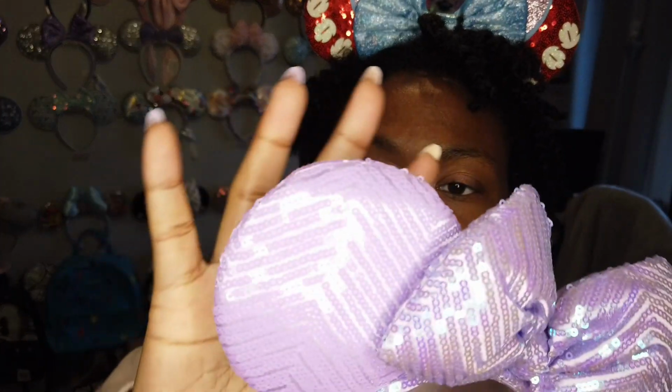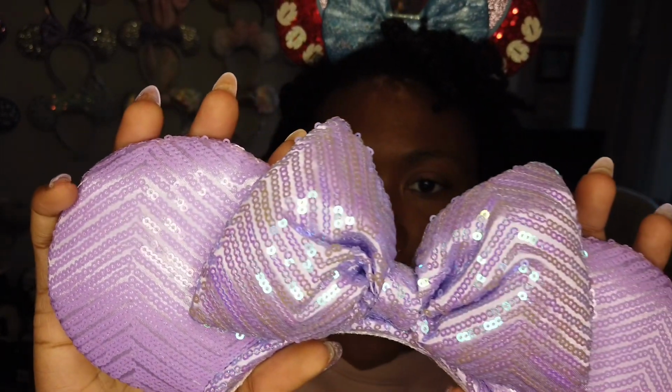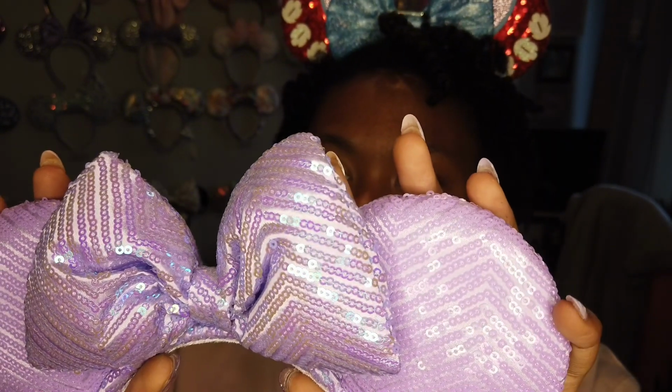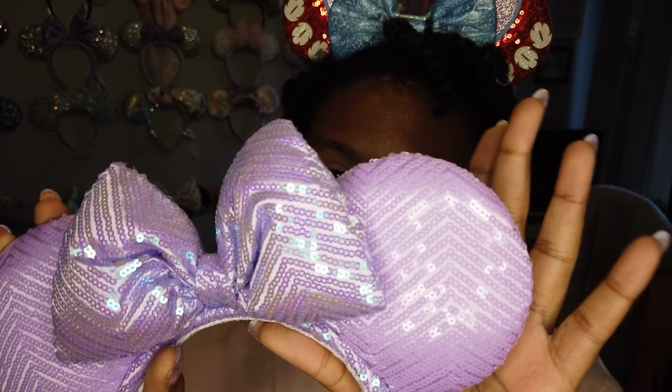These are another one of the newest pair of my ears. These came out this past summer and I kept looking at them when I was there in July. And then when I went back in September, I snatched them up because they're darling. They're like, can I say lavender? I don't even know, but they are the perfect purple shade for the spring and summer.